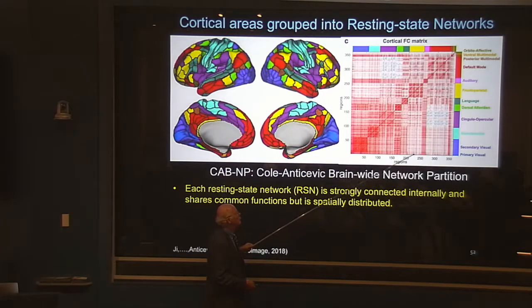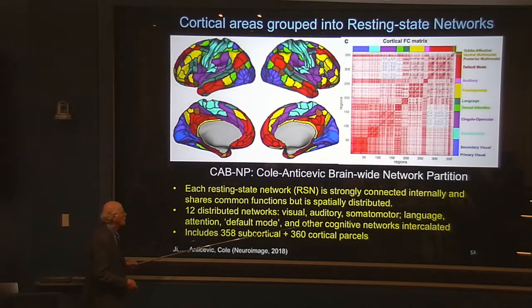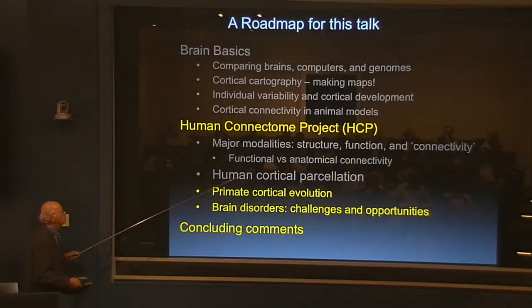And this is the functional connectivity matrix that allowed Cole and Anticevic to identify these networks, and they are organized into networks related to sensory, vision, audition, and so on, language, and other cognitive functions. It's not shown here, but this analysis also gave the very useful parcellation of subcortical structures, hundreds of subcortical ones, as well as the cortical maps. So this is a very rich addendum to the multimodal parcellation.